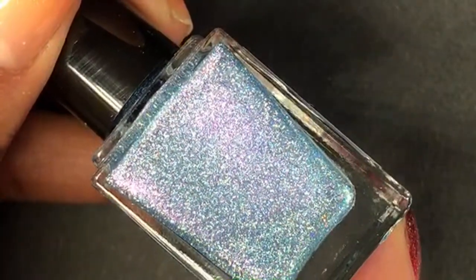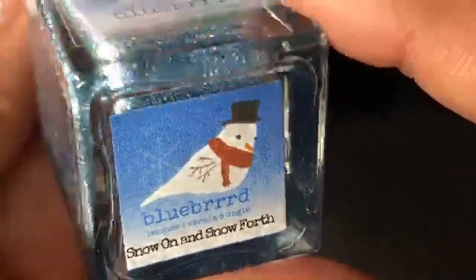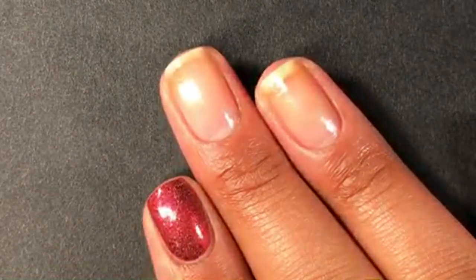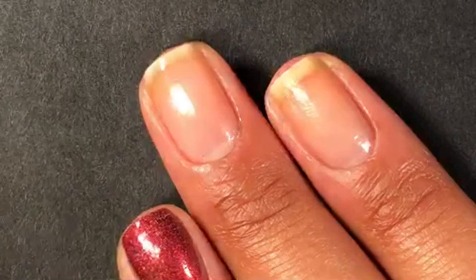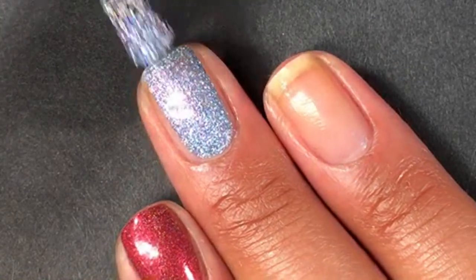Oh my gosh. This is beautiful. Sorry. Didn't even tell you the name. It's called Snow On and Snow Forth. That's a good name. Oh, I love this one. It is so shiny, Heidi. It looks just like snow. So perfect. All right, let's go on with Snow On and Snow Forth. Oh my gosh. These names. I don't know what I love most, the names or the polishes. It's the polishes, but the names are pretty great.